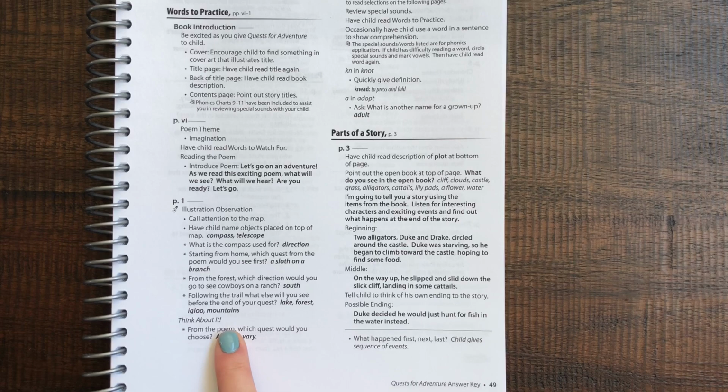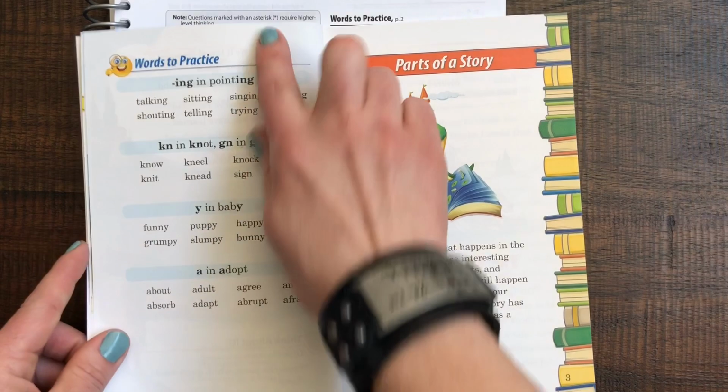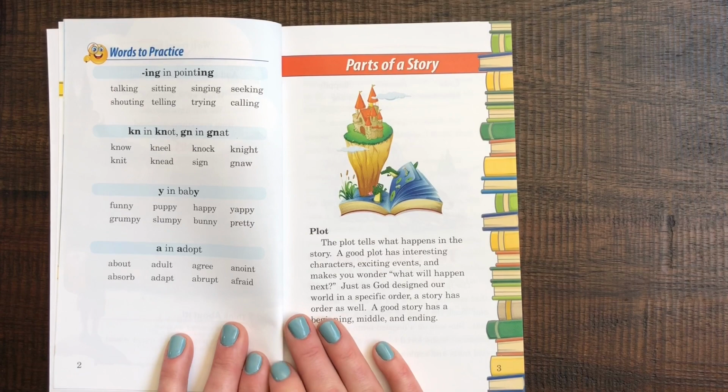And then here you're going to see words to practice, page 2. So we're going to skip on to page 2. Here are their words to practice. Make sure that they read those out loud to you. So they're going to start reading this page here, parts of a story. It's going to explain the plot. So they're starting to get into the breakdown of how the book is laid out.